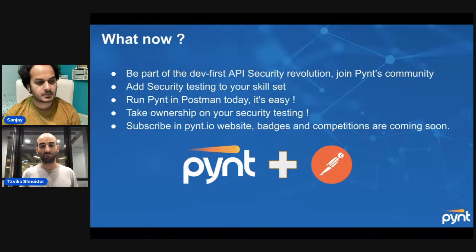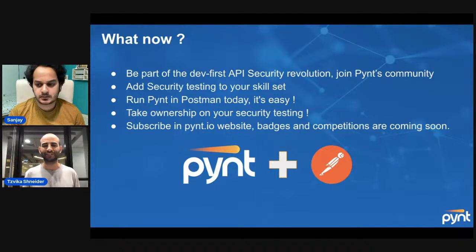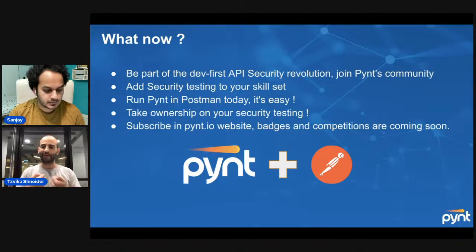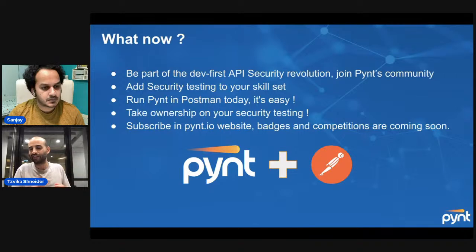Second, really lead that revolution of taking the whole complex world of cybersecurity, application security, and shifting it left to the beginning of the development life cycle, and put it in the hands of who owns the code and the tests, which are mainly the R&D developers and testers.